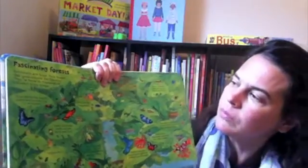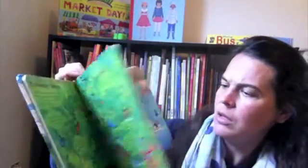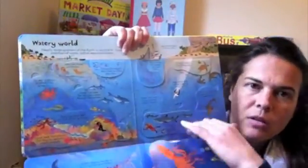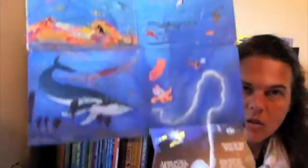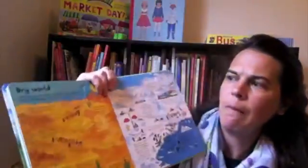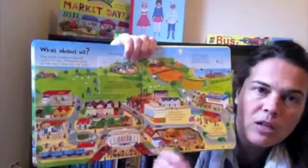But lots of little peek-throughs as well. The watery world drops down, some big flaps to look through. Dry world, polar, what about us, where do we live?